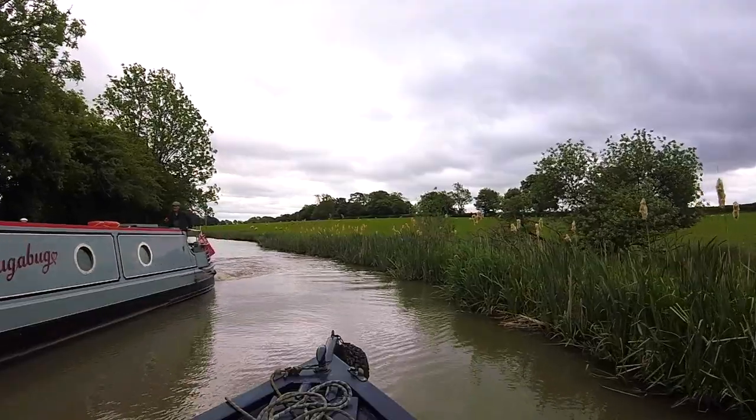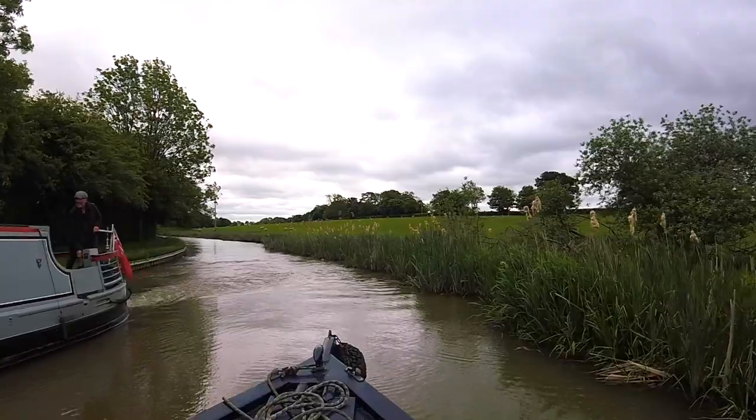So a bit like Foxton Locks, there's a particular way of using the paddles. And we understand there are some lockies on hand to help. That will help us out and show us how it's done. We've just seen Gary from Chuggerbug, the channel Chuggerbug. He's just come up the locks this morning and he said there's only two boats in front of us, so we shouldn't have a very long wait.